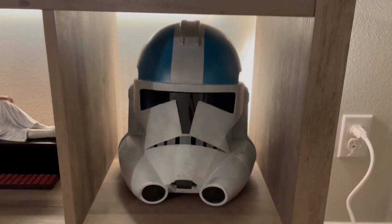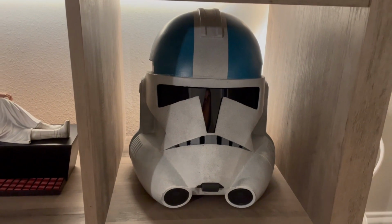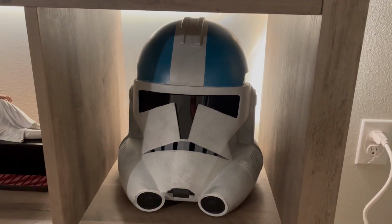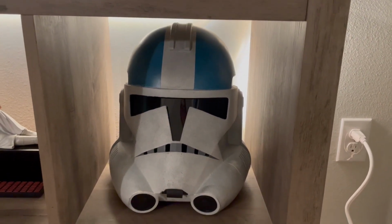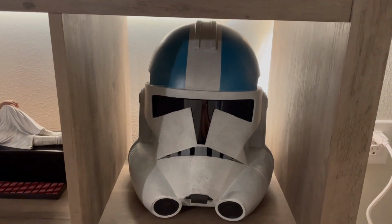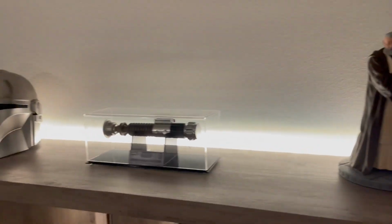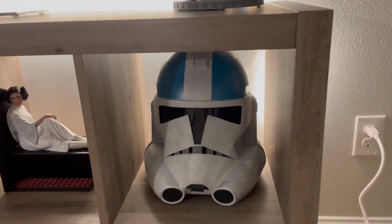Moving down, we have a custom Captain Howzer clone helmet. I got this from Blue Bantha Props on Etsy. This is a 3D print. Really like this. It is quite large, so please keep that in mind. I did have it up here on the shelf, but Obi-Wan didn't fit inside of the bookshelf, so Obi-Wan had to go on top. So I moved the helmet down here.